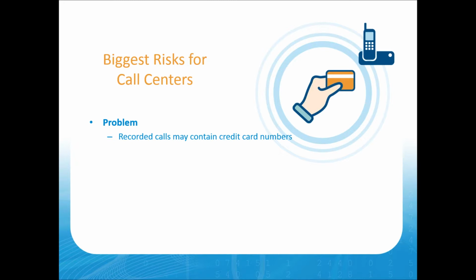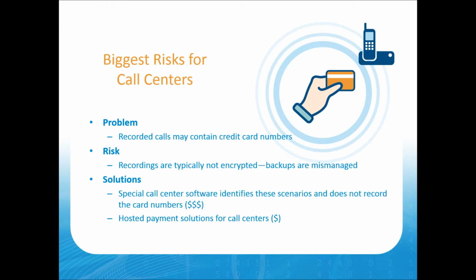And there is absolutely software that can siphon off those recordings, scan through them, and use voice recognition to identify what the credit card numbers are. So there's an issue here with recordings in plain text, or where the recordings are being backed up and those backups are being mismanaged or not being kept track of. So what you want to do is either use call center software that is able to identify scenarios in which credit card numbers might be read and not record that portion of the call, or maybe use one of these hosted payment solutions, again, that we'll talk about in a few minutes, that basically involve the customer typing their own card number into a secure channel.